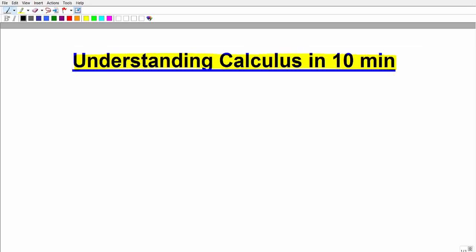All right, calculus in 10 minutes. Let's get right to it. Calculus basically helps us figure out two kinds of problems in math. I'm going to start with one that's kind of easy, and that would be the area and volume problem.